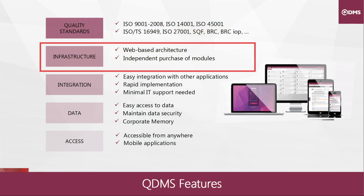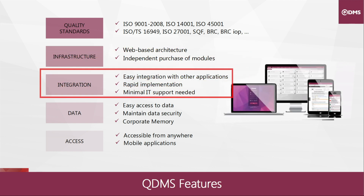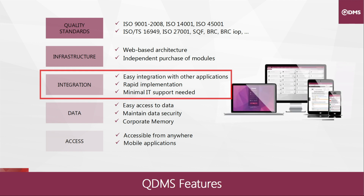The infrastructure of QDMS is a web-based architecture, meaning all actions can be performed through a web browser. With a wide selection of modules, a company can choose to independently purchase which modules they may require. QDMS can easily be integrated with any other ERP or CRM solution application. In fact, it's rather common to have QDMS integrate with the currently existing solutions used in a company.